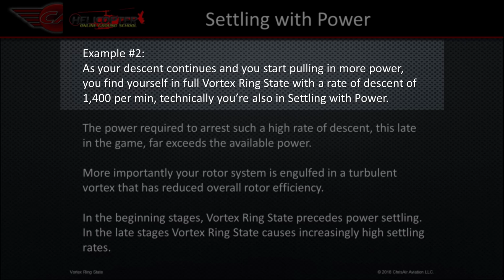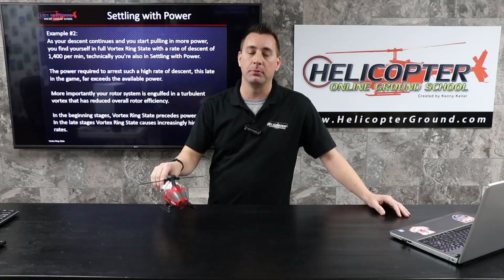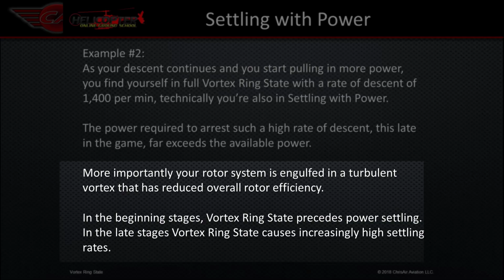As your descent continues and you start pulling in more and more power, you find yourself in the full vortex ring state with a descent rate of 1,400 foot per minute. So now you're technically in that settling, you're at 100% and at 1,400 foot per minute. The power required to arrest such a high rate of descent this late in the game far exceeds the available power. So now that you're descending at 1,400 foot per minute, you don't have the power, at least not in most of the helicopters most of us fly, to get out of that vortex. More importantly, your rotor system is engulfed in turbulent vortex and has reduced overall rotor efficiency.